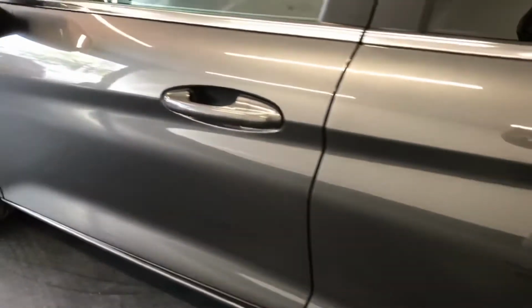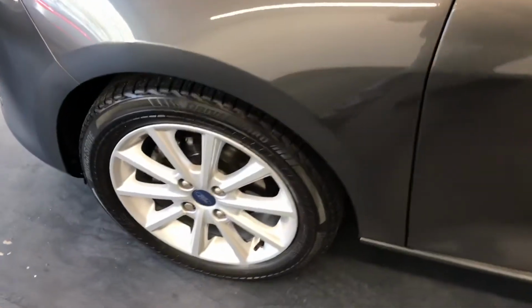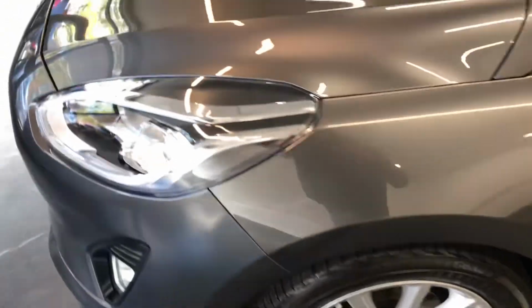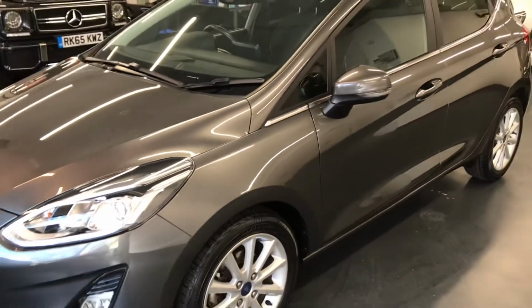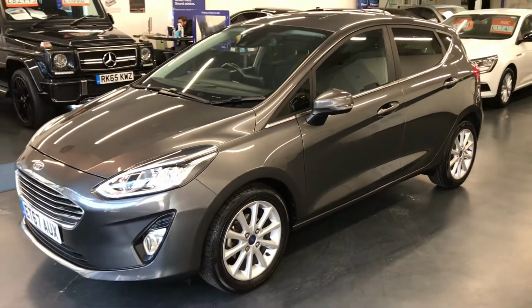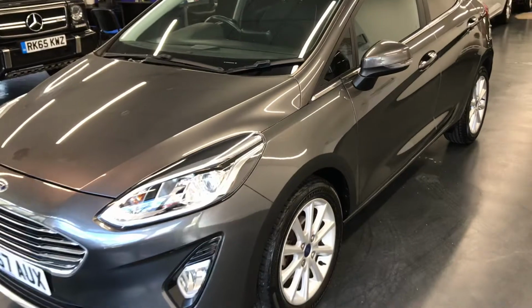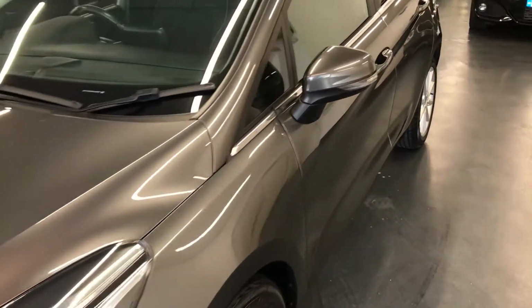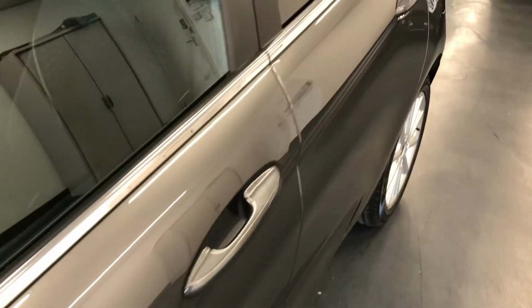RAC Platinum warranty, as well as the 12 months breakdown cover, so that all comes in with the price of the vehicle. You do have the option to extend your warranty up to 36 months. So this is something we highly recommend at Rushmores. If there is any further questions about the extended warranty, or you wanted more information at all about it, then no problem. Once you come down to the showroom or over the phone, we'll give you more options.